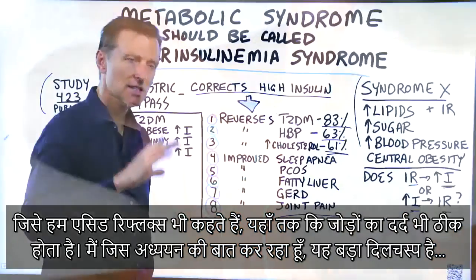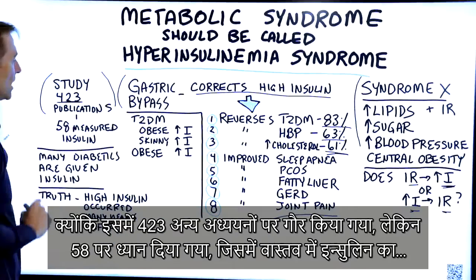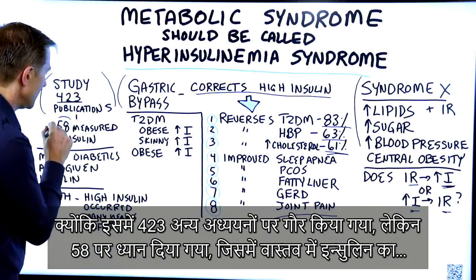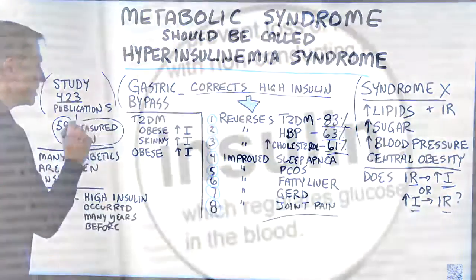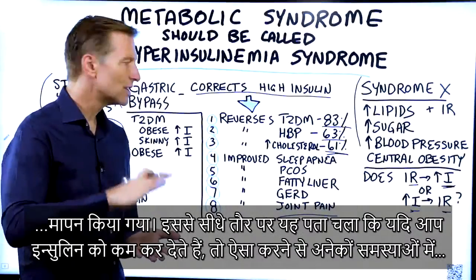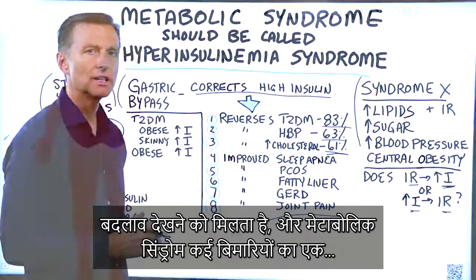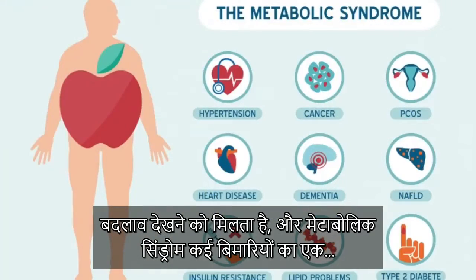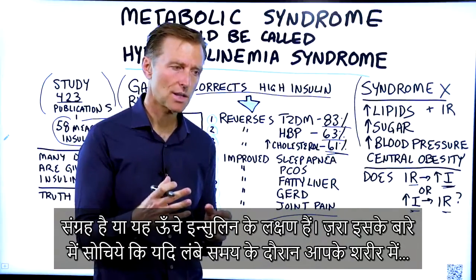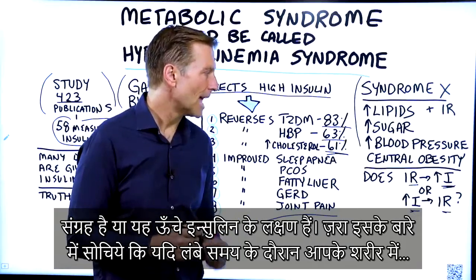Now, this study that I'm basing this on is just very interesting because they looked at 423 other studies, but focused on 58 of the ones that actually measured insulin. So the direct finding was if you reduce insulin, you produce changes across the board with so many different conditions. And metabolic syndrome is just kind of a collection of several diseases, or shall we say symptoms, of this high insulin.